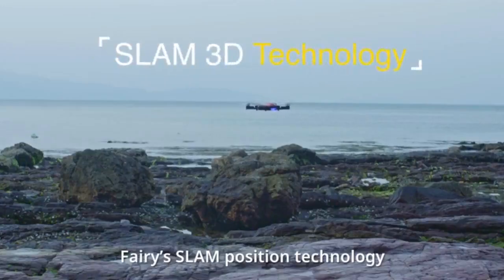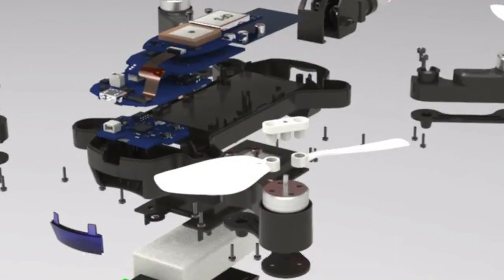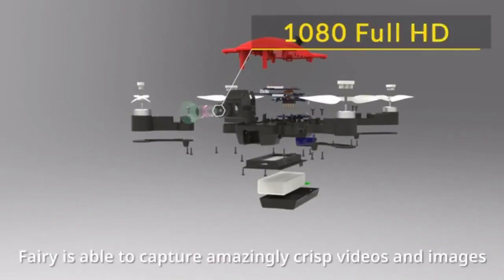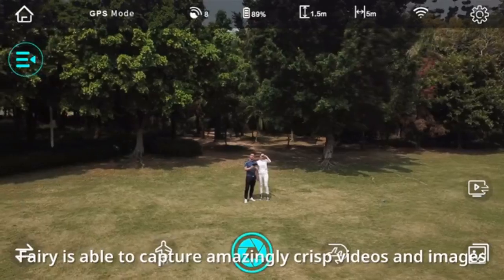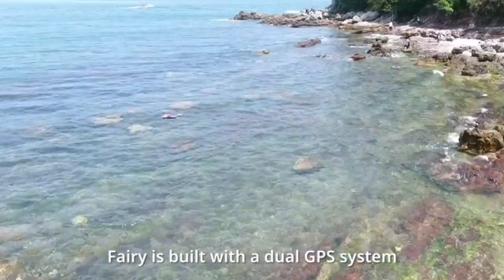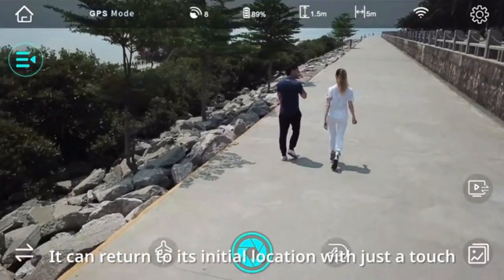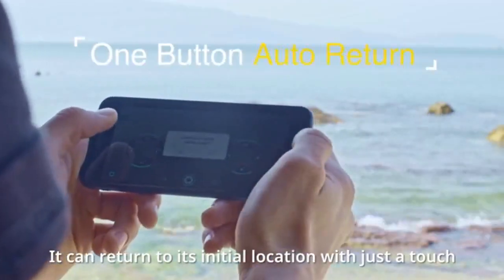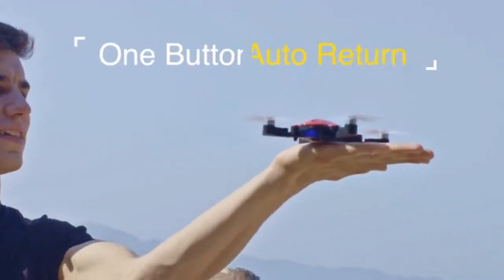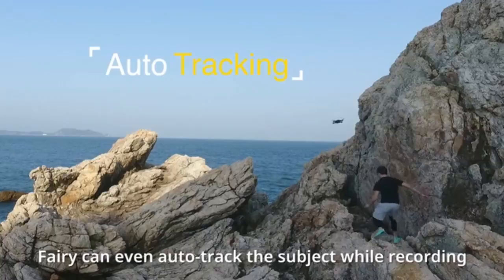Fairy's SLAM position technology uses optical flow sensors to hover steadily. Together with its 1080 HD resolution camera, Fairy is able to capture amazingly crisp videos and images. Fairy is built with a dual GPS system to accurately locate its exact position. It can return to its initial location with just a touch. What's more, Fairy can even auto-track the subject while recording.